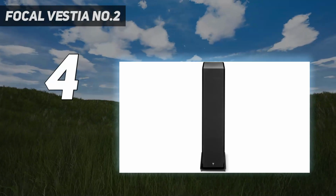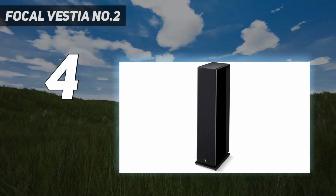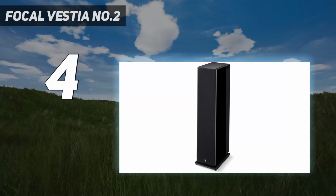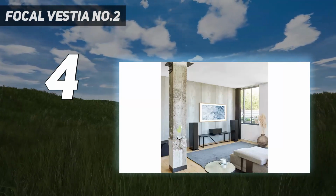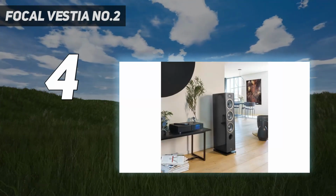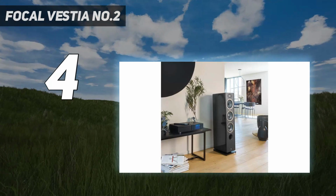Focal Vestia number 2. The number 2 is Focal's 3-way floor-standing speaker in the Vestia line and is sized at 10 1/8 x 14 and 5/8 x 39 and 7/8. This speaker has 2 6.5 woofers to accompany the 6.5 mid-bass driver and the 1 inch tweeter. The 2 woofers will make a significant difference in low-end output, so much so that you might feel like you don't need to add a subwoofer, for 2-channel listening at least.